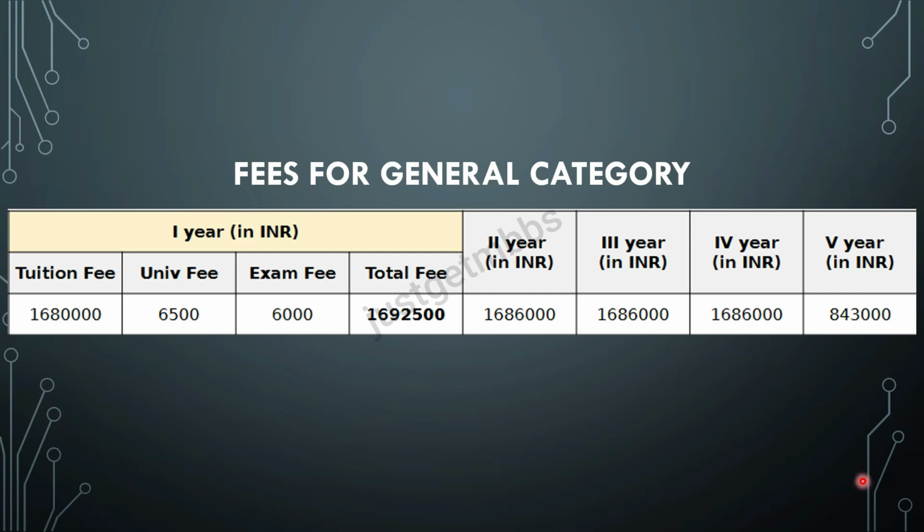Now let's first look at the fee structure for the general category seats. Now if you look at the first year fees at the time of admission, the tuition fee is 16.8 lakhs. University fees, which has to be paid only at the time of admission, is 6,500 rupees. Exam fees, which is collected every year, is 6,000 rupees. And then the total college fees at the time of joining the college, you need to pay 16.925 lakhs, right? 16 lakh 92,500, almost like 17 lakhs.